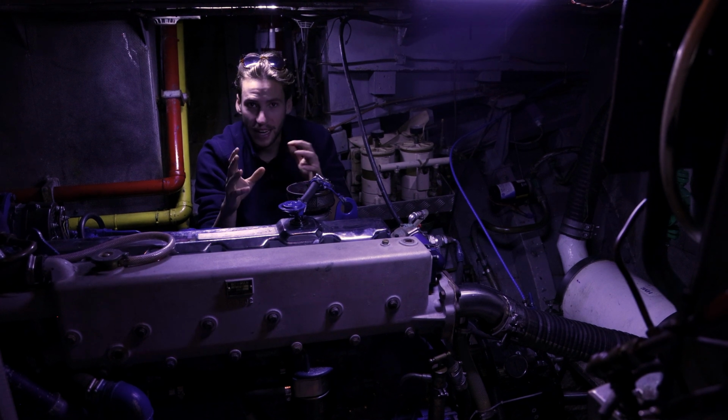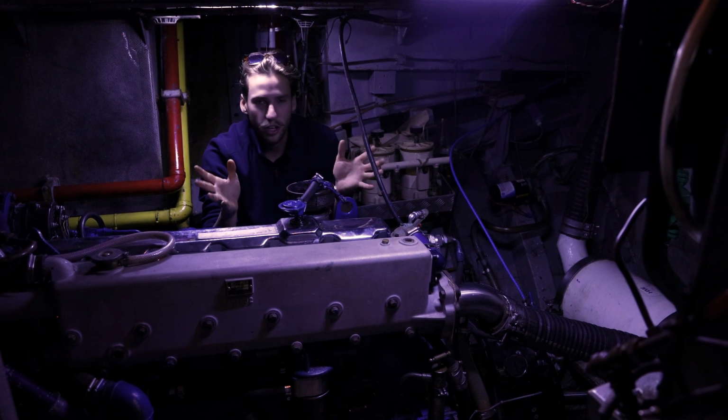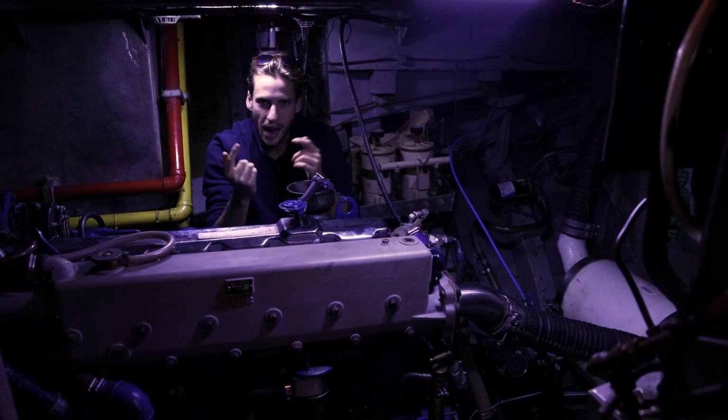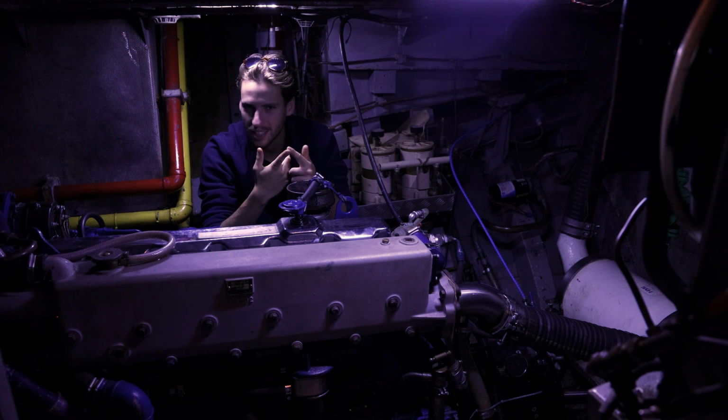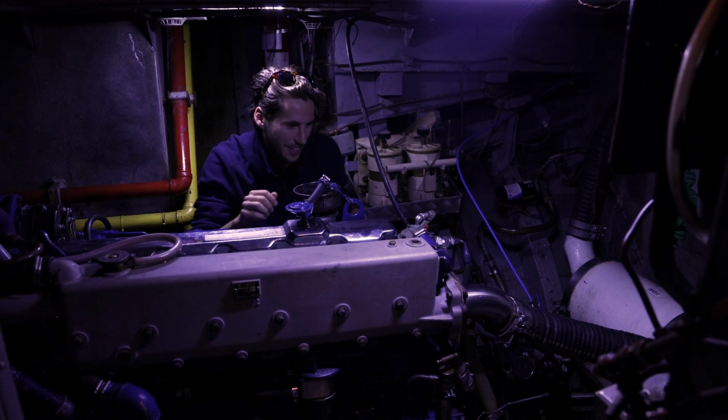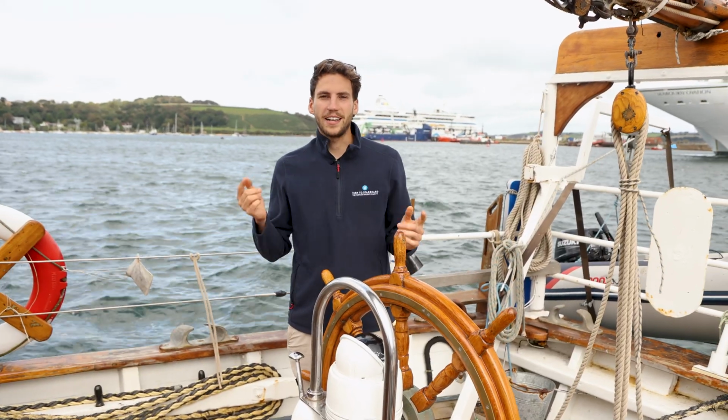However, if you are mechanically inclined or an engineer or curious, just come talk to me or one of the other crew and we'll be happy to show you around once we're at anchor or alongside. Right, it's a bit cramped and smelly in here, so let's get out onto the upper deck. Welcome back up on deck.